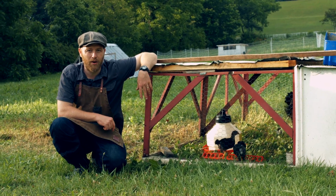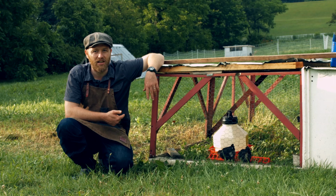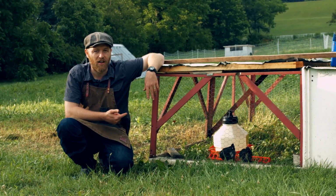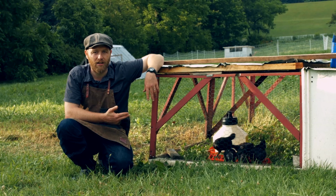I use it for multi-purposes. Like him, I've used it for meat birds. Right now, I'm using it for baby chicks. Around here, we got a lot of hawks. And the hawks will pick up our baby chicks. So I like to keep them in this pastured poultry pen until they're a little bit older.